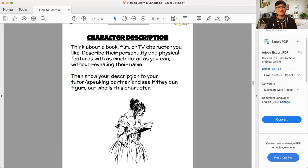But the key here, in fact, I said Emma Watson. I probably shouldn't have. The key here is you don't want to reveal their name. Then you book a time with your tutor or speaking partner, and you see if the person can figure out who you are describing.